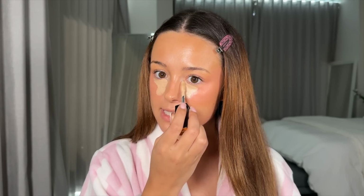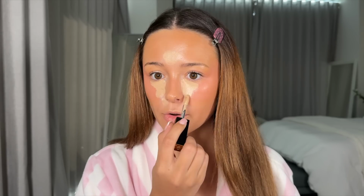Also, how crazy is this? This concealer is normally almost exactly the same colour as my skin tone, and look at the colour on me now. Just having a tan is the best thing ever. Sorry, I promise I'll shut up about it at some point.